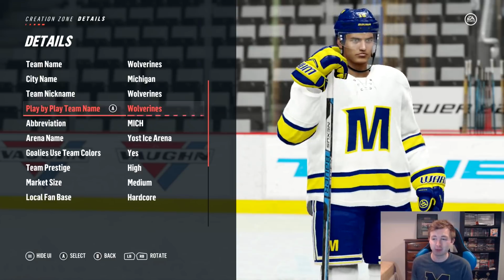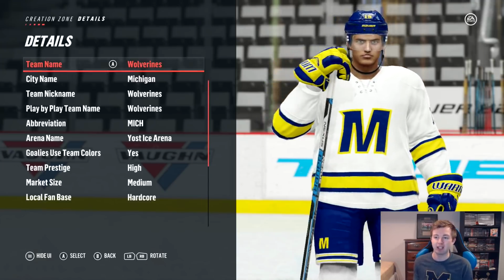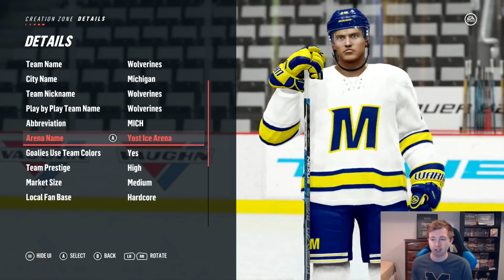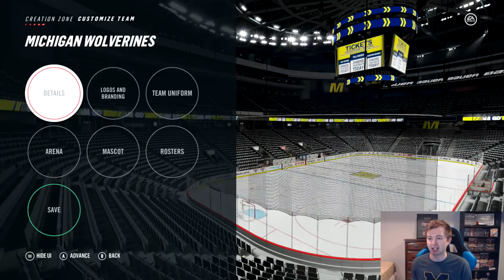Play-by-play team name also Wolverines. This is pretty sick. If you're in-game, you'll actually hear them saying, like, Wolverines moving the puck up the ice, which is pretty awesome that they actually have that in-game. Abbreviation there is MISH. Arena name there, Yost Ice Arena. Goalie, obviously, you can use team colors. This doesn't really matter. None of that actually matters, but I just kind of filled it out in case.